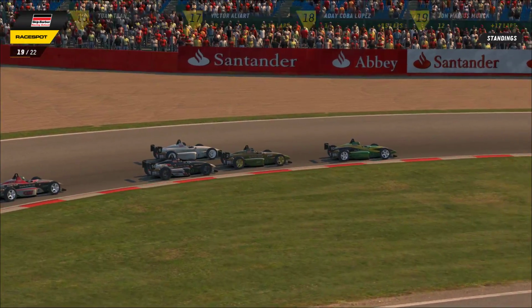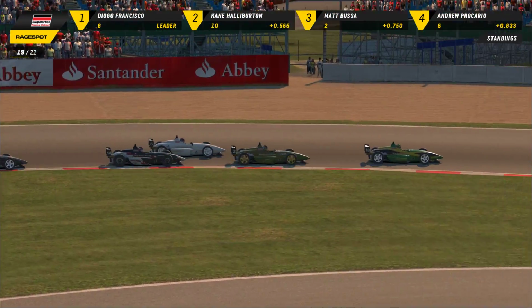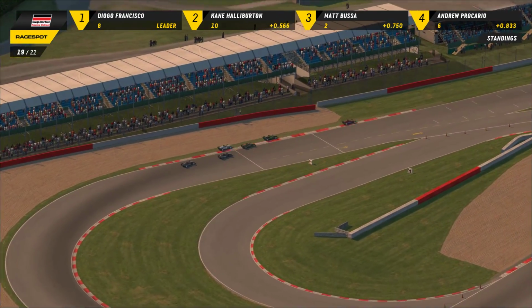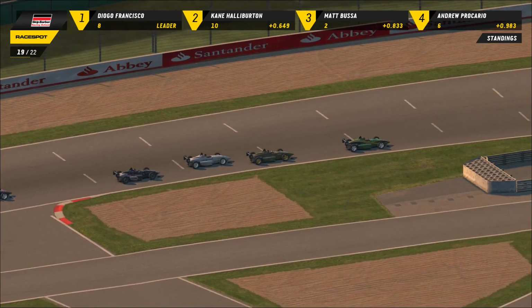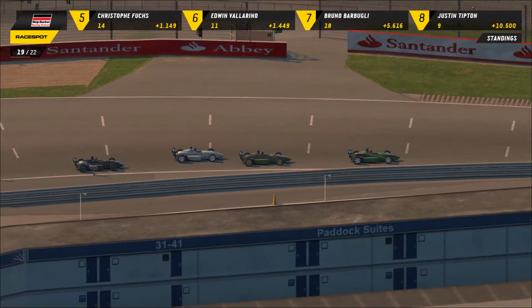So through the final corner, once again, going to be 2 laps to go at the stripe. Off the final corner they come. The 8 of Diogo Francisco has a bit of a margin because of the way they've been fighting. This second group needs to be smart.